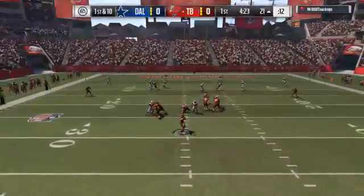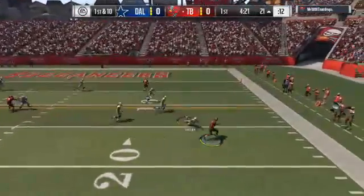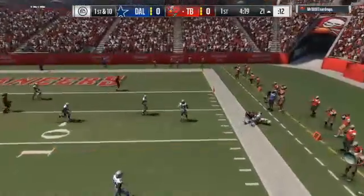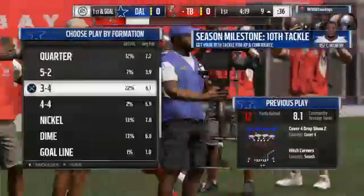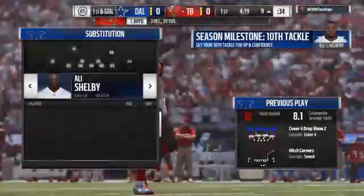On first down, he'll drop to throw. He completes it to Boyd. And he goes out of bounds inside the 10 at the 9. It's a nice pickup of 12 yards, and it gives him a 1st and goal.